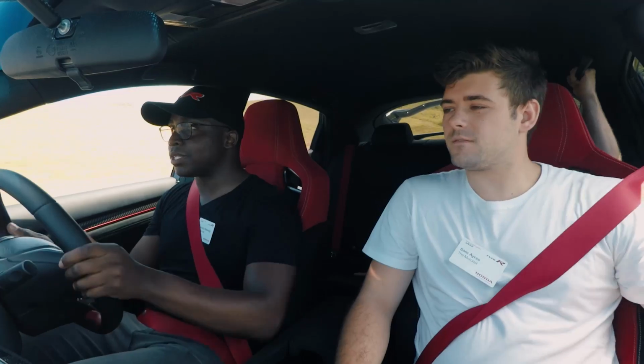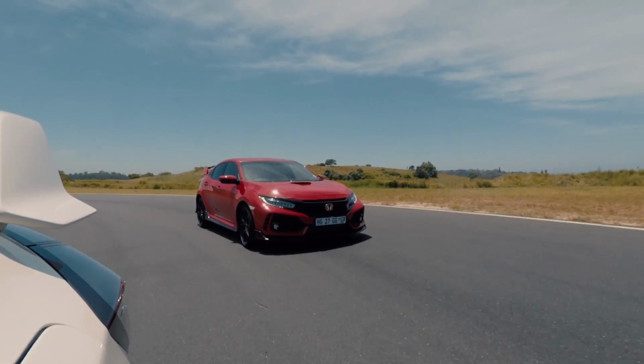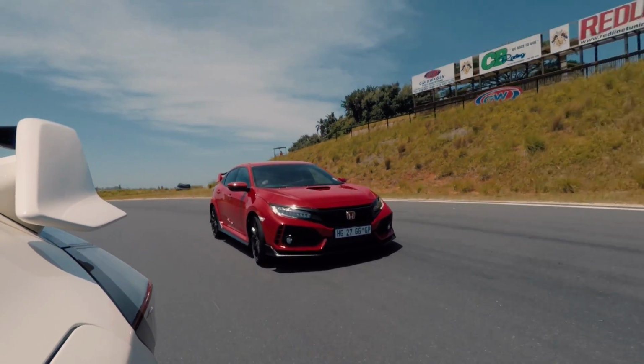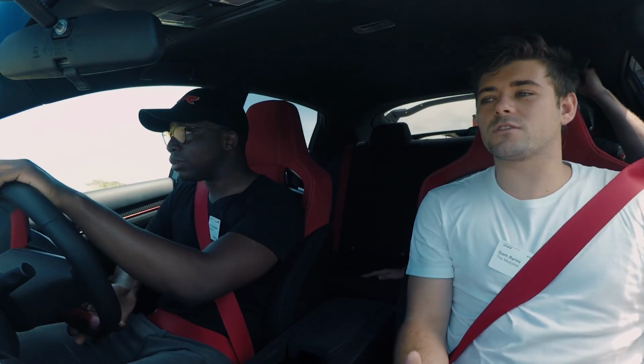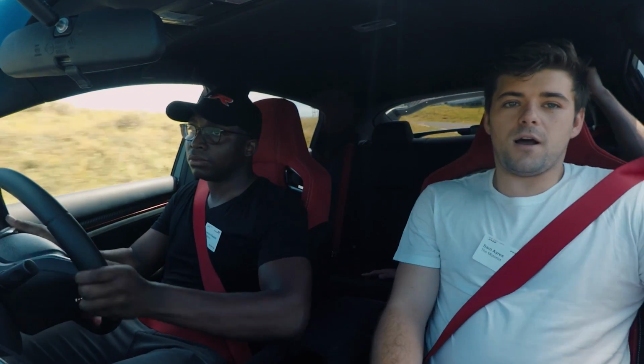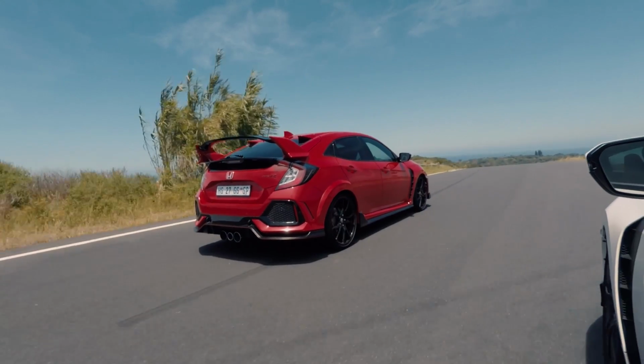About the Civic Type R is they've always had such a good front end. You can just turn in and the car lets you do exactly what you want to do. Like they said, this car is for a driving enthusiast, someone that enjoys cars, someone that enjoys driving. So maybe this car isn't for you. This car won't be for a lot of people.